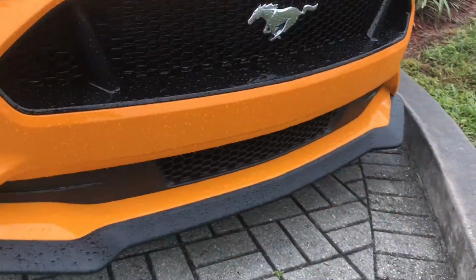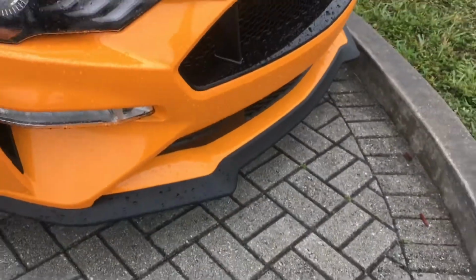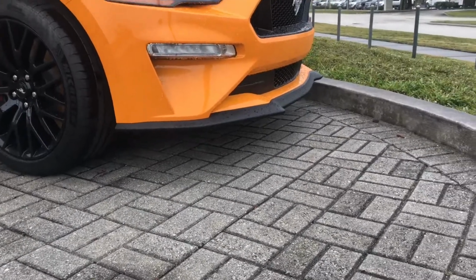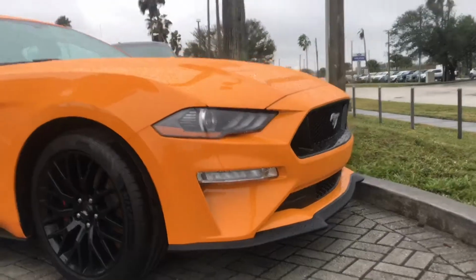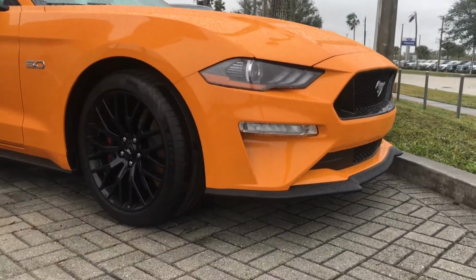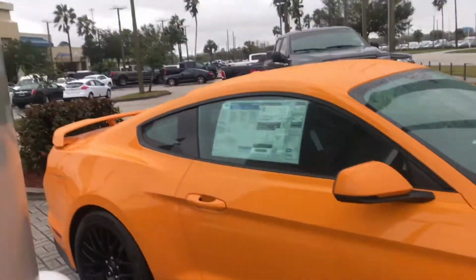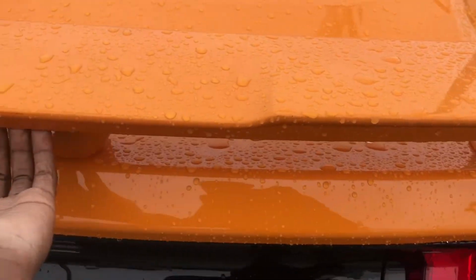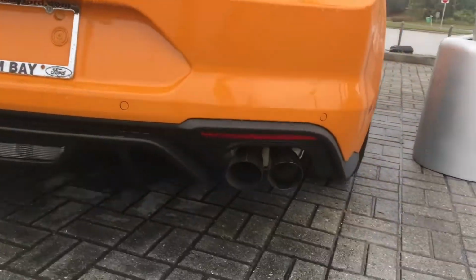With the performance pack, since it extends out about an inch more, it looks so much more aggressive. It doesn't look like it's so high off the ground. I don't know if you guys can hear my GPS kicking in, but ignore that. Look at that. It fixes the problem. It looks so much better with the performance pack, and this is exactly what I want in this car. This spoiler in person is a lot crazier, a lot better. It actually has a little notch under here. That's beautiful.